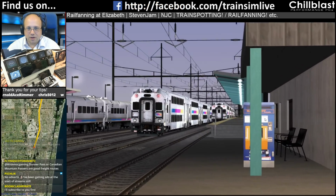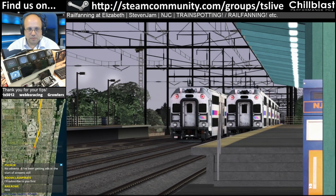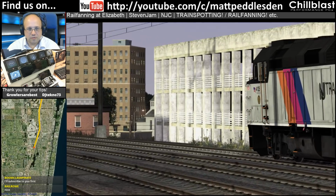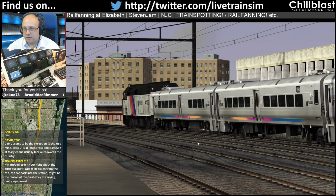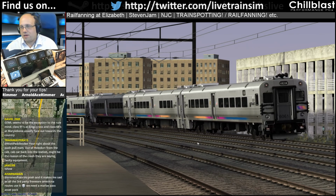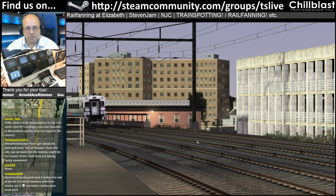Oh, it's got the bi-level cab car on the back. Trainmaster says, out of Hoboken from the cab car back into the station. Might be the reason for the crash, they're saying. Faulty equipment, yeah.